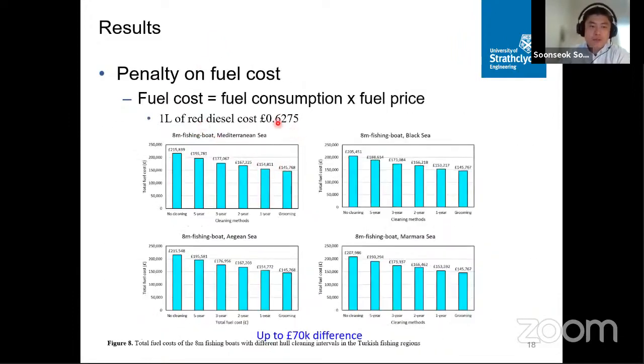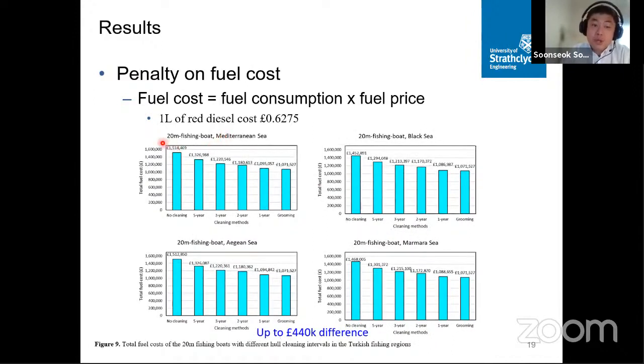And finally, the difference is like this. So this shows the total fuel cost. So we simply calculated the fuel cost by multiplying the amount of fuel consumed and the fuel price. So for example, you can see that no cleaning condition shows the largest fuel cost, and it shows that up to 70,000 pounds sterling can be saved if you use a proper antifouling strategy for the 8-meter fishing boat. And when it comes to the 20-meter fishing boat, we can save up to 440,000 pounds sterling if a proper antifouling strategy is used.